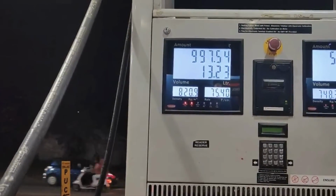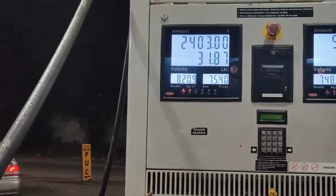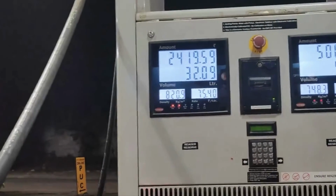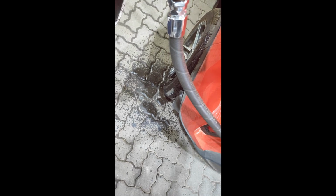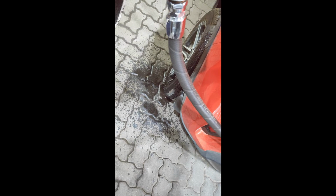So as you can see here, we've just filled up the diesel, and a total of 32.09 liters has fit into the car. Unfortunately, some of the diesel has spilled out of the car. The auto cutoff did not work as intended, and a little bit, about 500 ml, of this diesel has fallen down. So here is a picture which shows you how much of it actually fell down. This is going to mess up the calculation slightly.